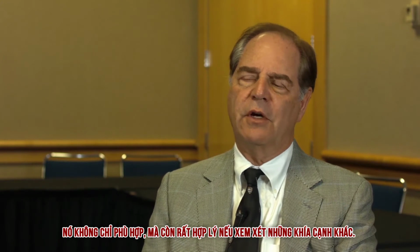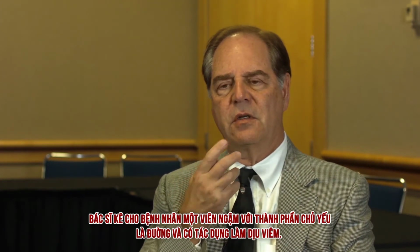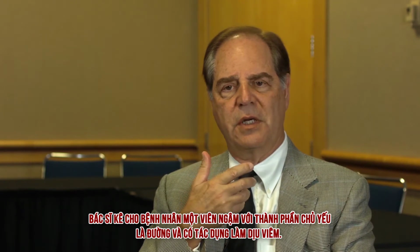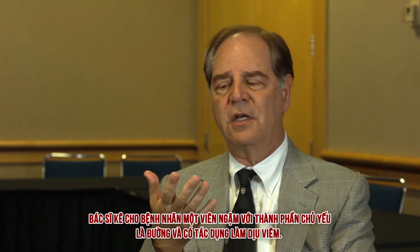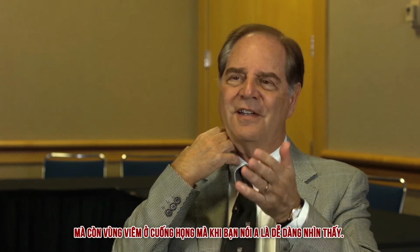I'd say it's suitable, but it's also appropriate for a rather common sense reason. You're giving the patient a lozenge that has a sugar base that gives a demulcent effect, but the flurbiprofen, even at a low dose, is now topically applied to the inflamed mucosa of the pharynx, not just around and not just the tonsils, but the back of the throat that you can see when you say ah, if you will.